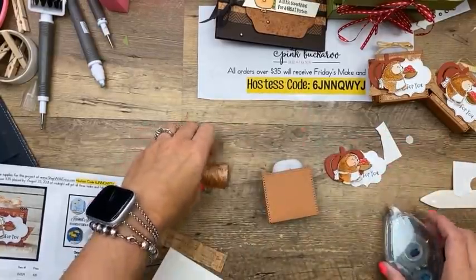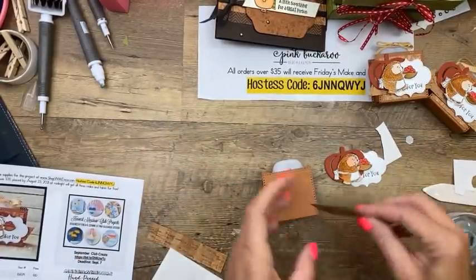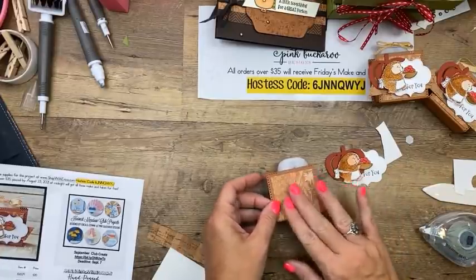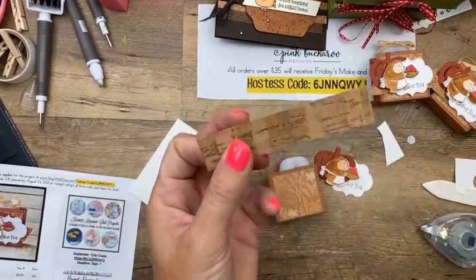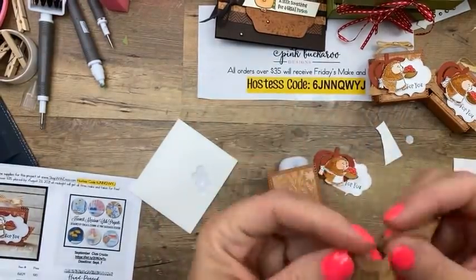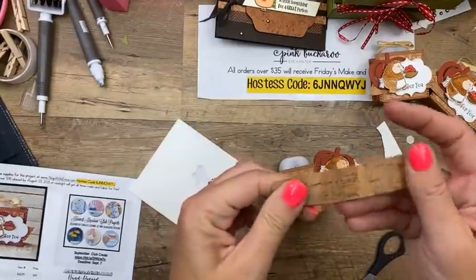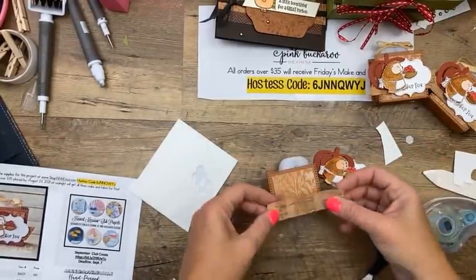Now, again, we've got some of that beautiful Blackberry Beauty Designer Series paper. This is just a 2x2 square. Goes right there in the middle. And, oh, wait, the cork. Have you guys ordered the cork? This is why Ashley sent me that cute cork wallet, because she knows I like this cork paper. It literally is thin like paper, but it feels like cork on the top. I love it. Love, love, love it.